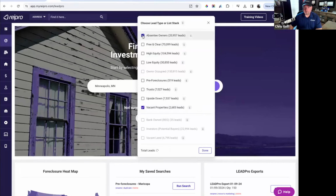Also click absentee owners, and this is what we call stacking the list. So the properties that are absentee owner, meaning that the owner owns the property here, but they receive their tax bill at a different location. So most likely the mail is getting forwarded to a different location. And that's going to help us. So when we send mailers, we're going to send it to the tax bill address instead of the vacant property address.